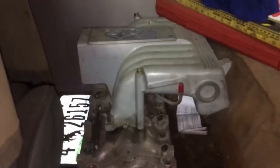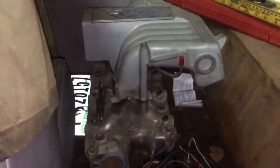So happy to have these. With those heads, I've got this Explorer intake. This also was on my 95 at one point. So that has a future on the 88.